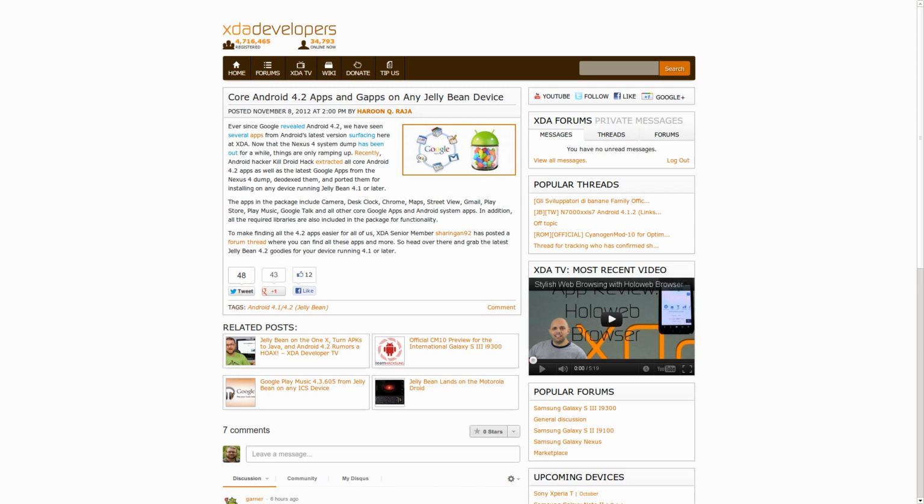And just to sort of go over what those are, because I'm not going to memorize these things, you've got Camera, Desk Clock, Chrome, Maps, Street View, Gmail, Play Store, Play Music, Google Talk, and all of the other Google apps and Android system apps. So essentially everything that makes Android 4.2 Android 4.2 without a newer kernel, without newer libraries and things like that, all of the specific core system apps, there you go.